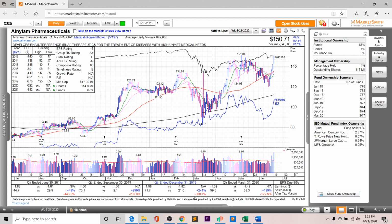Starting off, we've got ALNY, and you can see that it's not yet profitable, but it does have quite substantial sales growth increases going back the past few quarters. It's not supposed to be profitable in 2020 or 2021. The EPS rating is a 17, the Group RS is an A+, the SMR rating is a D, accumulation distribution is an A-, and the overall composite rating is an 80.